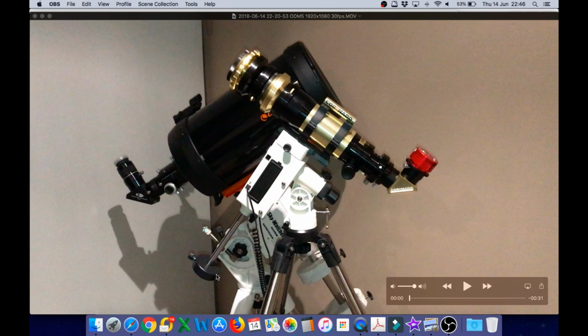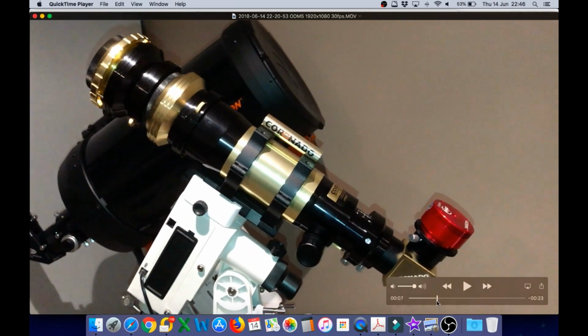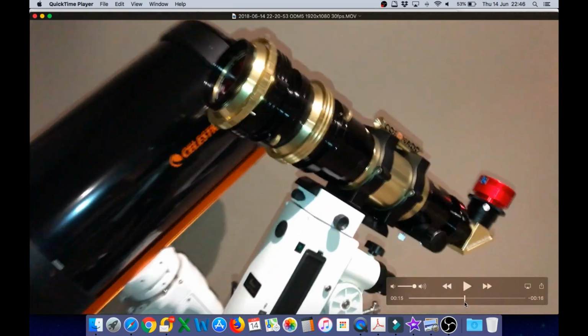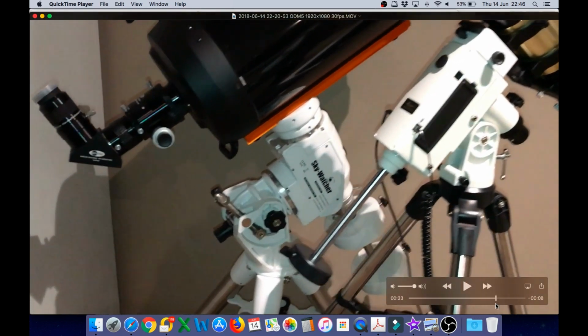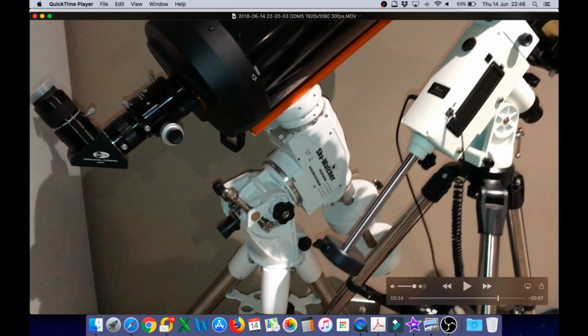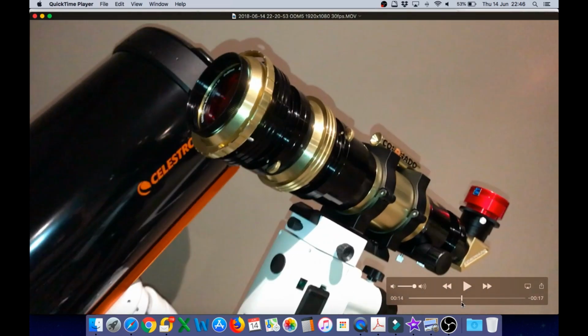This is a lightweight mount, but it handles the weight of the Coronado scope just fine. The only limitation I would say is that if it was windy, as it was today, it bounces around a bit. So when I get to doing some serious work with this telescope, I plan to move it across to the Skywatcher mount you can see behind. Now that's a much more substantial mount. It's currently running a Celestron 9.25 SCT, but it will certainly provide a much more stable platform for the Coronado scope.